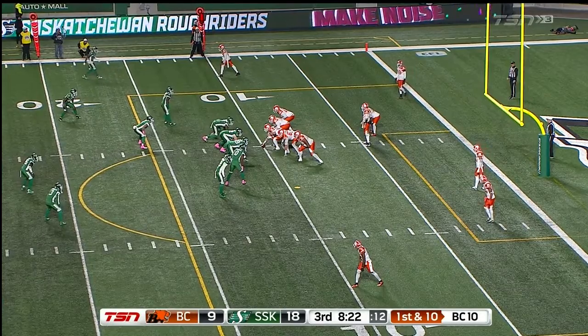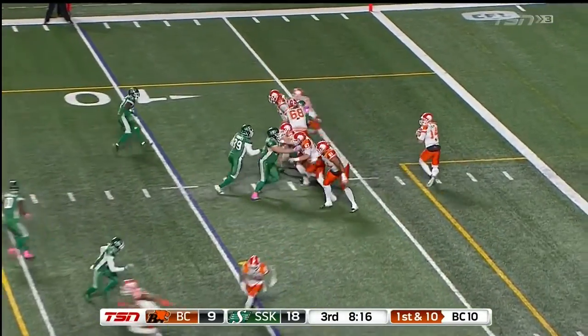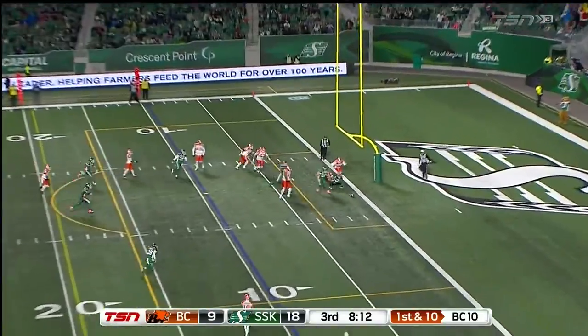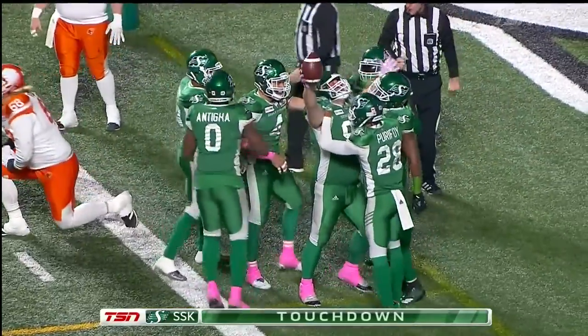And maybe these field position starts. Another one at the 10. This 9-point game. Oulet, and the ball came loose, and it's going to be a touchdown. Touchdown, Saskatchewan. It is Zach Evans.